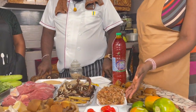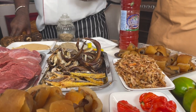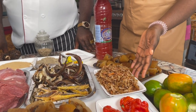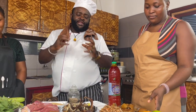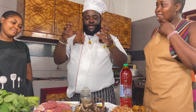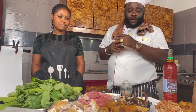And yeah, we have crayfish. I see they don't cook achu with crayfish. What would this one be used for? Yeah, it will be used for egusi pudding. Because we're going to make some rare and tasty and spicy egusi pudding to complement our achu with. So we'll be using that to make egusi pudding.